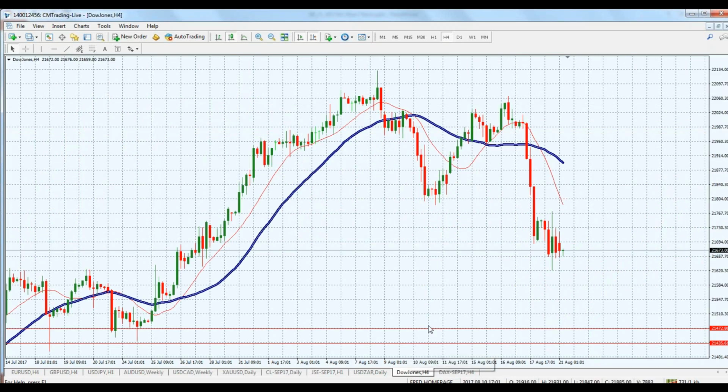Looking at the Dow Jones, we had a major correction last week, over a 300-point sell-off, which was a catalyst that started on Thursday, and then Friday we continued to sell off. So we're trading at 21,673.